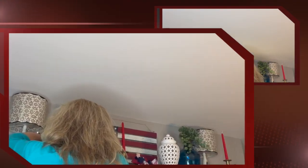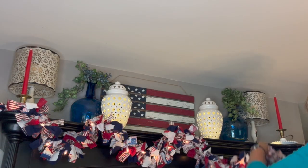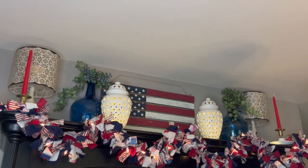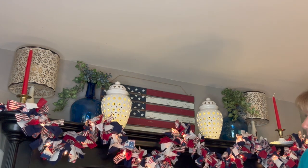Let me see. Alexa, turn on Decor. There we go. Okie dokie. Now, I am going to try my best to situate this up here as best I can. Okay, there's that side. Let me see if I can get the other side up now. I need to pull that down a little bit, don't I?